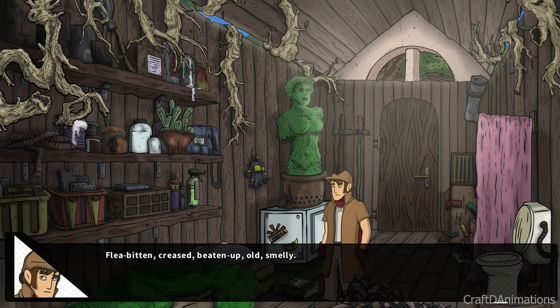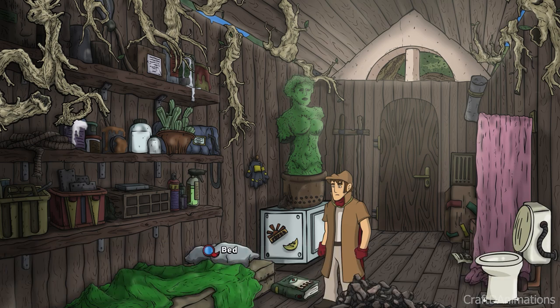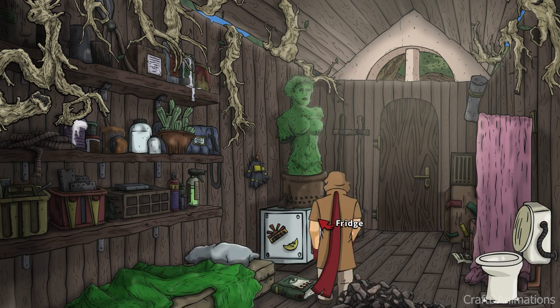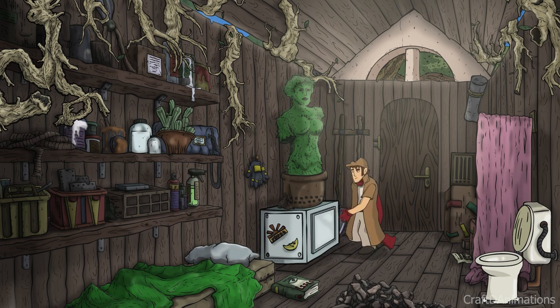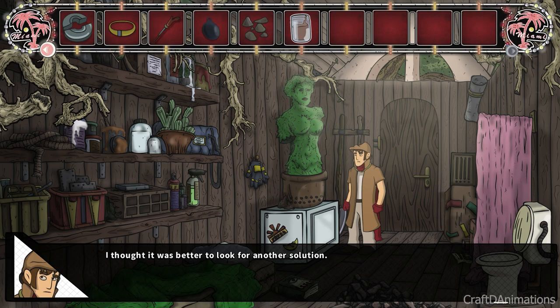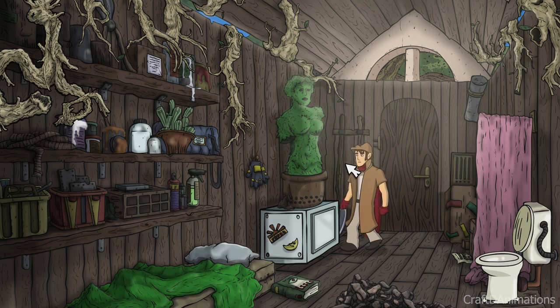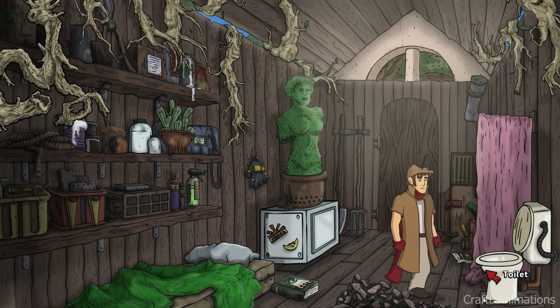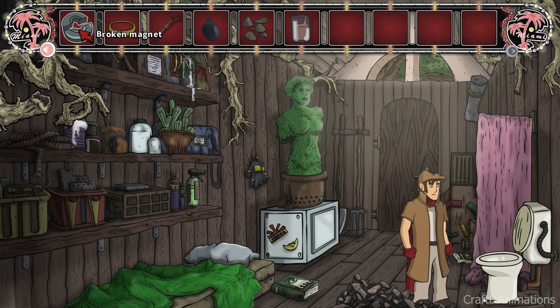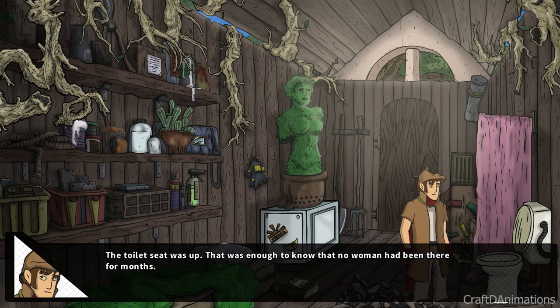Flea-bitten, creased, beaten up, old, smelly. I'd have picked up the sprayer if it didn't contain a strange substance. That fridge was emptier than mine. I just found a hotting pot that could be useful, but I thought it was better to look for another solution. The toilet could have been useful, but it was secured with screws. The toilet seat was up. That was enough to know that no woman had been there for months.